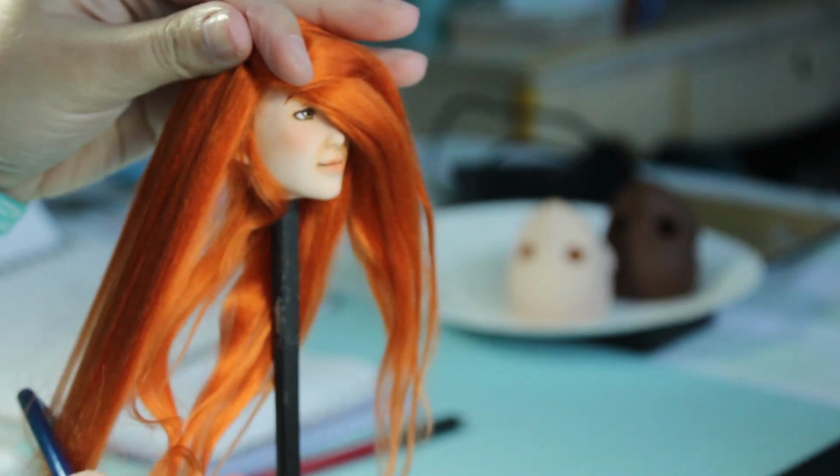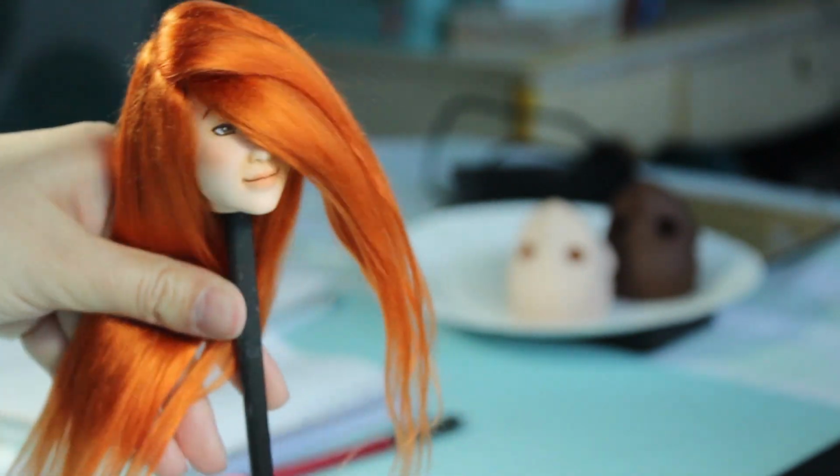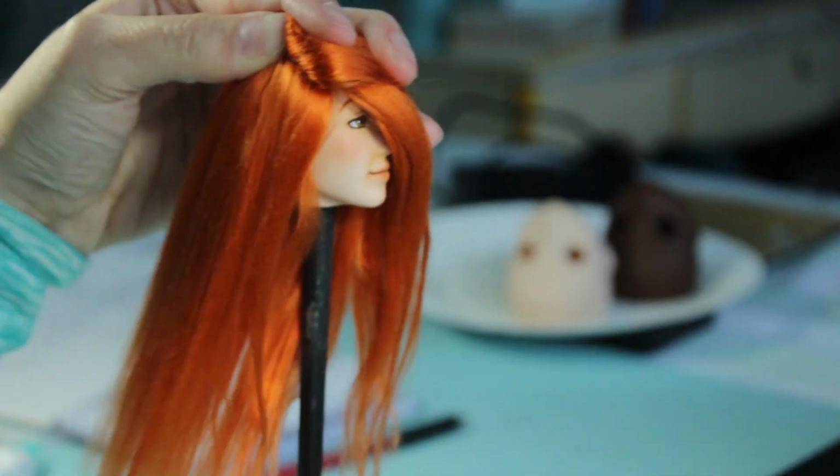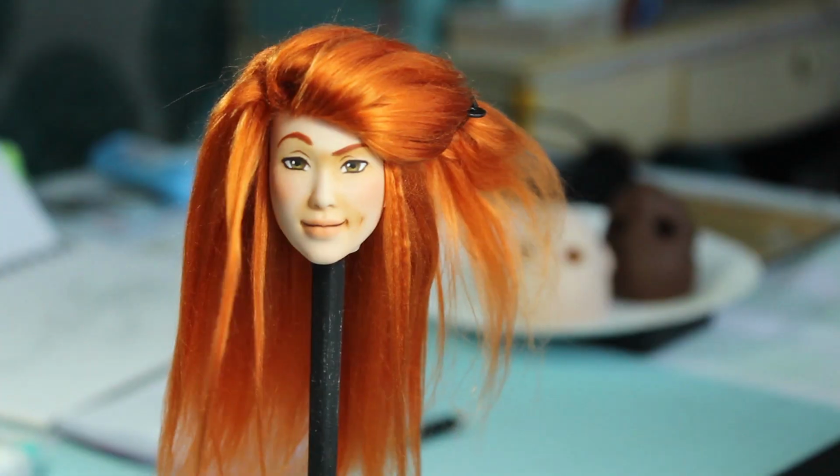I start by combing it out with a pretty fine-toothed comb, which is removing some extra yarn fluff, but that's a good thing because it's already so puffy. This is helping to smooth it down a bit and arrange the hair the way I want it to fall.